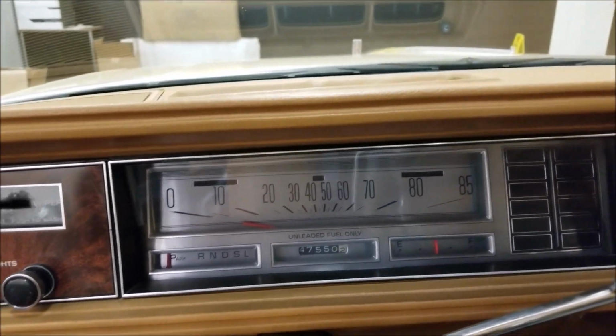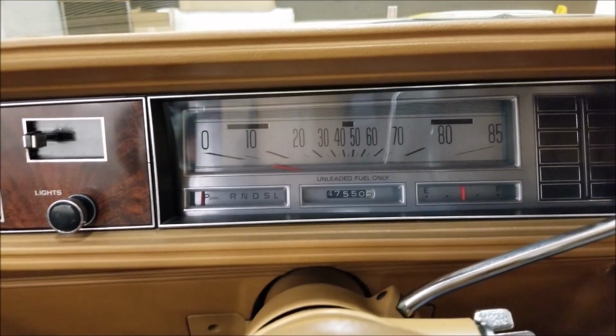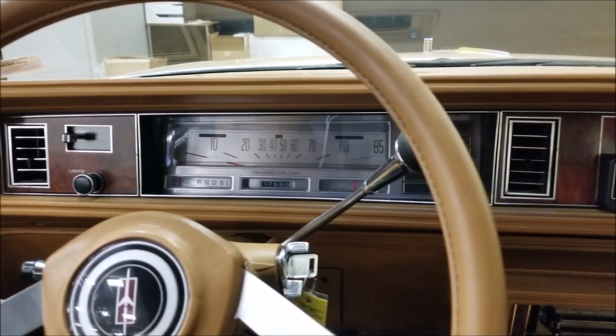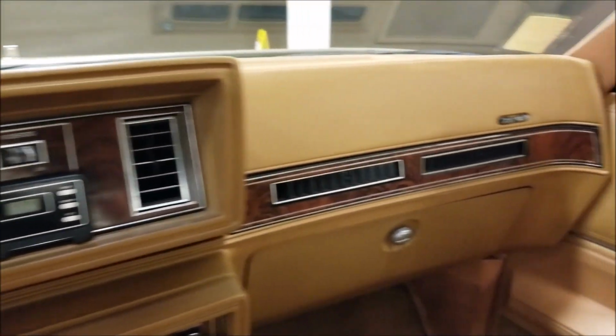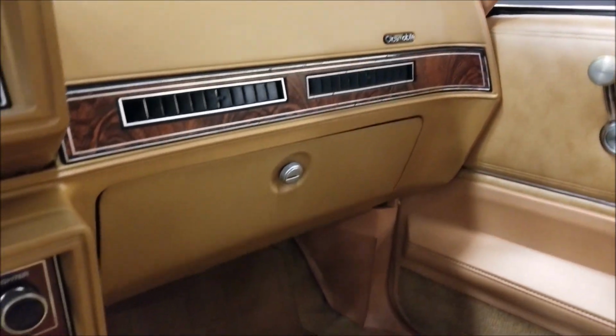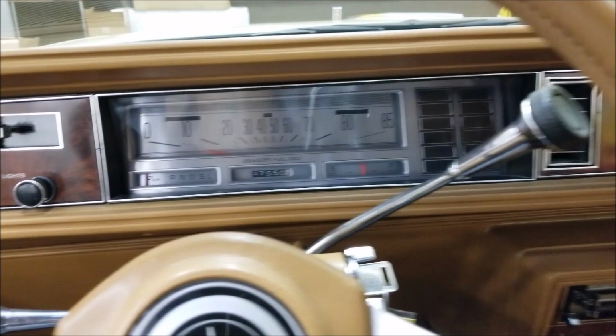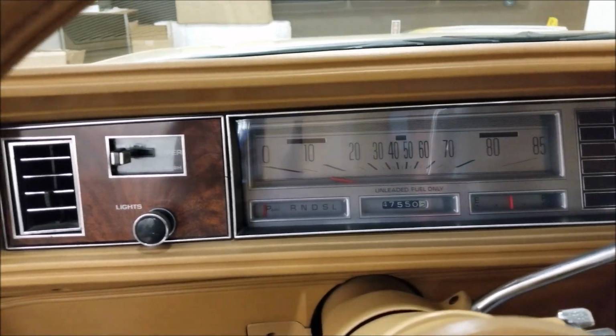Odometer reads 47,550. Cannot confirm that's original miles since the car gets to be so old. The miles do not stay on the title with it. Judging by the looks of this car and looking at the underside of it, engine bay, would not surprise me if that's original miles at all.